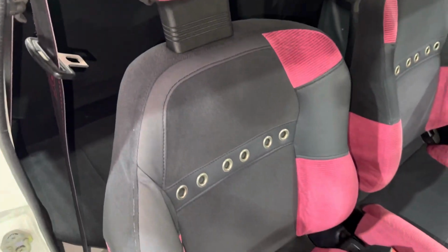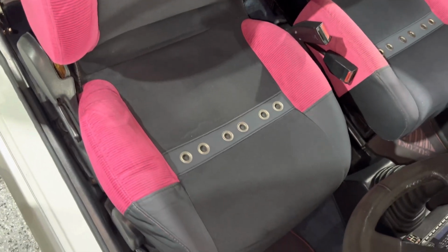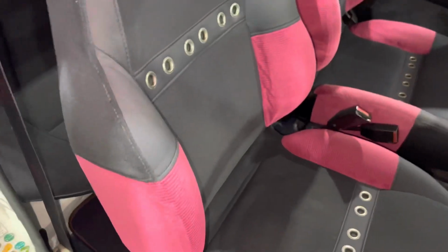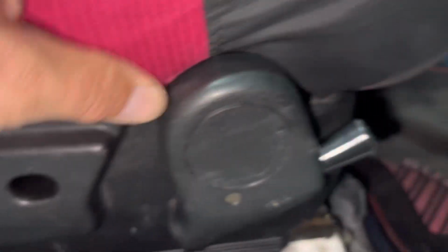This is the driver's seat, but look at this thing. It is in unbelievable condition considering the age and the miles. You'd think this car had 40,000 miles on it with the lack of wear. Look at the bolster, that is unbelievable. And I told you I thought it was faded, but look, it is not faded. That is the color. You can see where the sun doesn't get it.